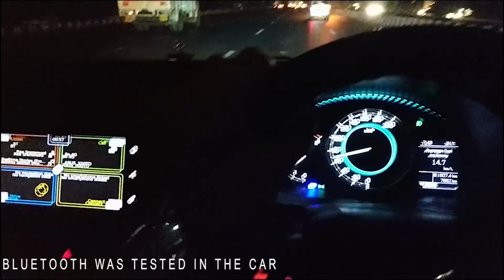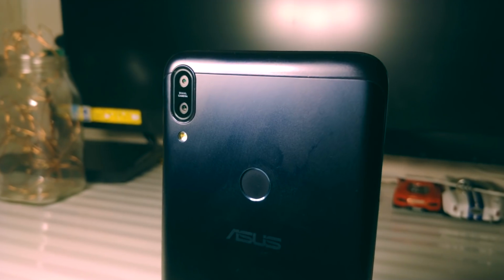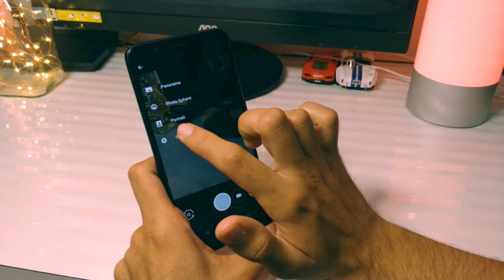The Bluetooth streaming quality is also noticeably worse compared to the other phones. The voice calls weren't clear on Bluetooth and the music quality was subpar as well. And lastly, the camera app is very poorly designed and it looks like a last minute thought. But I will try out Google Camera on this thing really soon, so make sure that you stay tuned for that.